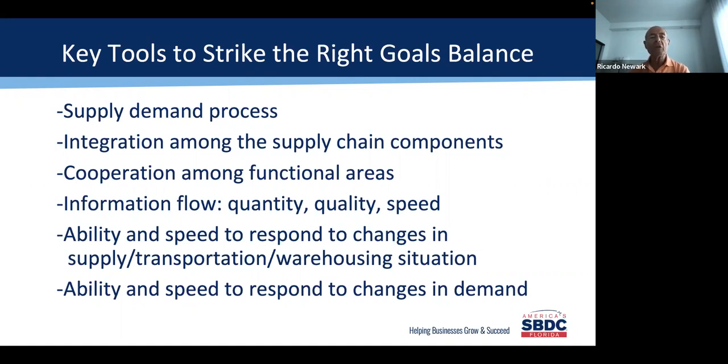The other thing is integration among the supply chain components. You need to make sure that your supplier, the transportation, and the distribution work in sync. It doesn't help too much to order a lot from the supplier if there's not enough vessel capacity to bring it to where you are, or if you have the product in a warehouse and there are no trucks to take it to the place where the end user buys it.